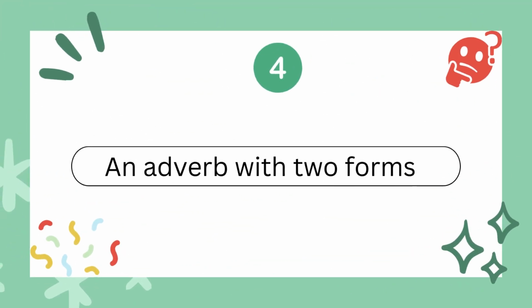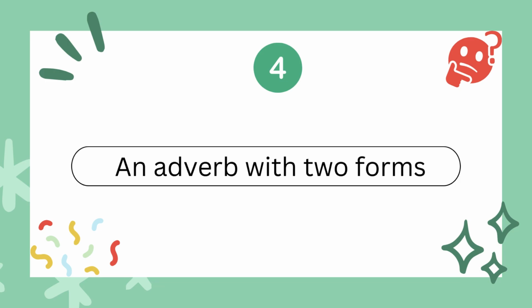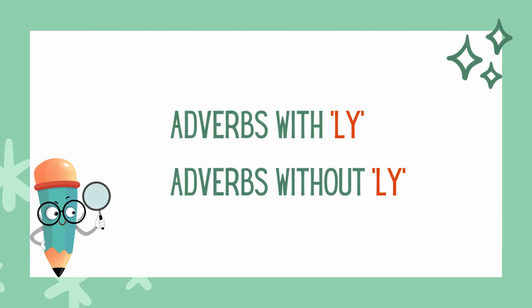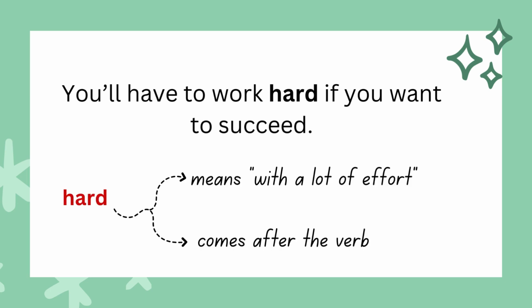4. An adverb with two forms. What about when an adverb has two forms? There is usually a difference in meaning or usage. Let's tackle the tricky adverbs with two forms, one with ly and one without. Take hard and hardly, for example. You'll have to work hard if you want to succeed. Here, hard means with a lot of effort, and it usually comes after the verb.